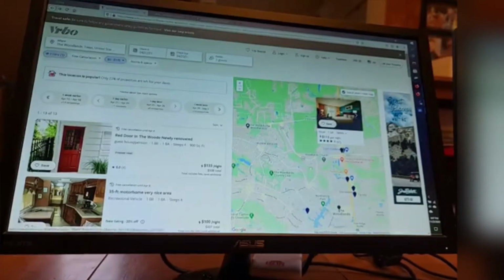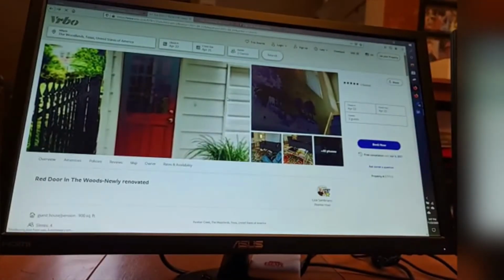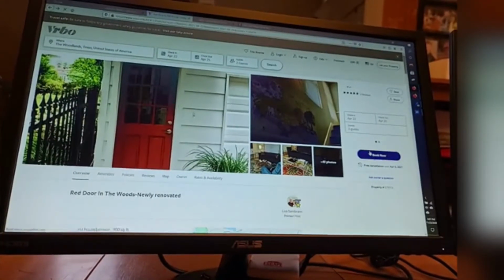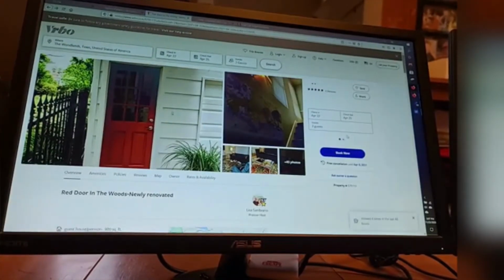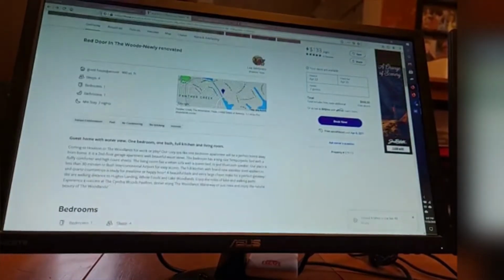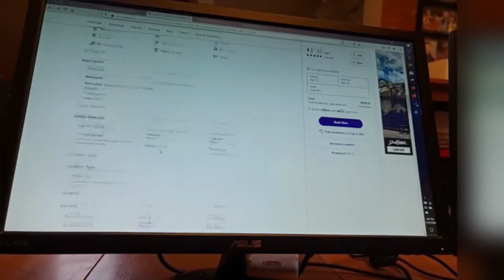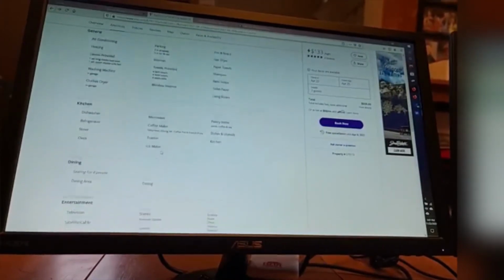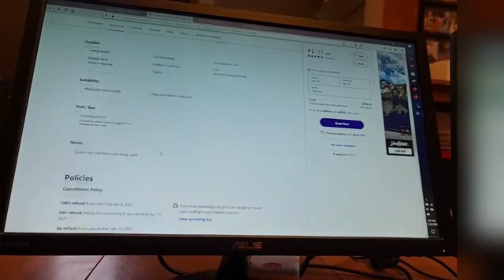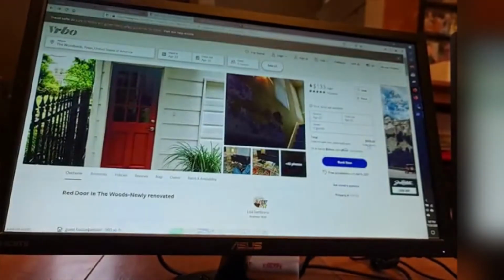So here, another hotel. Let's just say, for grins and giggles, we want to check this guy out. So Red Door in the Woodlands. The problem is going to be checking out the cancellation policies. Make sure you check those, because everything's going to be different these days. Check the cancellation policies just to make sure that you can get a 100% refund if you cancel by April 8th. So that's good. Make sure you check all the fees, everything: $508.